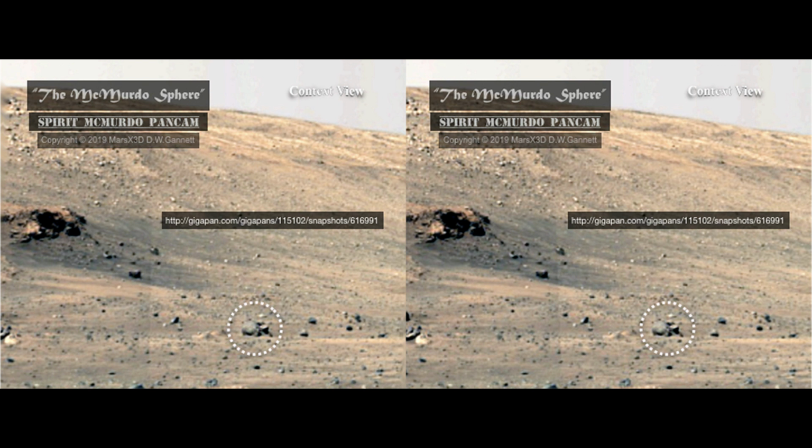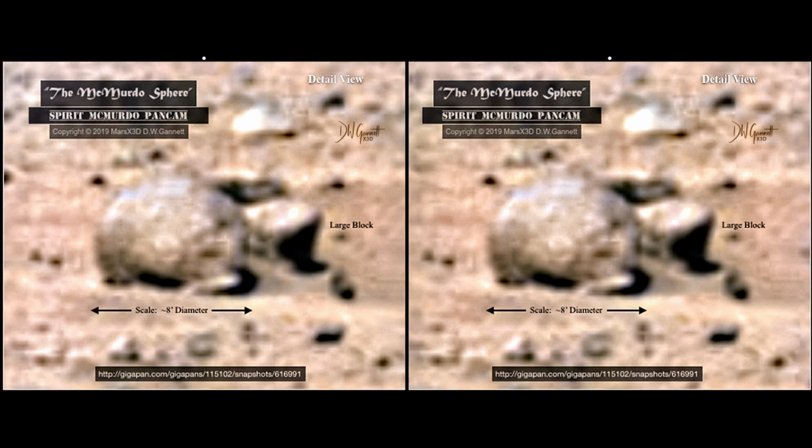In this rather blurry context view from Spirit's rendering of the McMurdo site, you can see a large sphere inside the target area, bearing in mind that this is some distance away from Spirit's PanCam. So, up close, we can see a couple of chunks missing on the lower right. Is that the result of natural processes? Maybe. But where in nature do we find stone spheres 6 to 8 feet across?